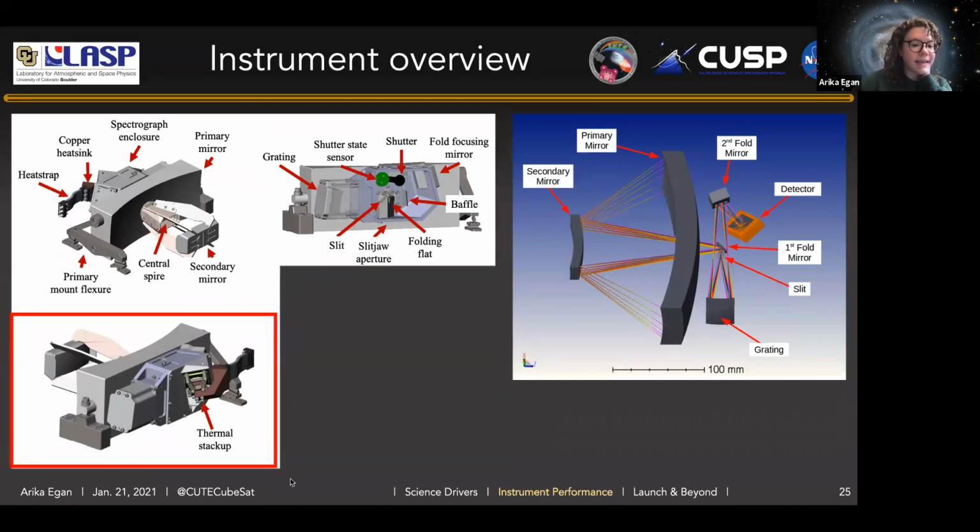So the CCD is cooled by a thermoelectric cooler and a stack-up that's composed of several different copper parts that are then connected to the heat strap right here. And together, all three of these work to remove heat from the CCD that will then just be radiated off the side of the spacecraft wall.